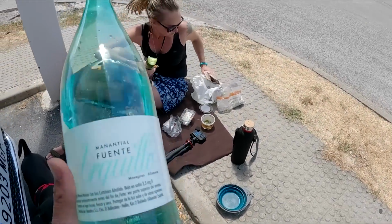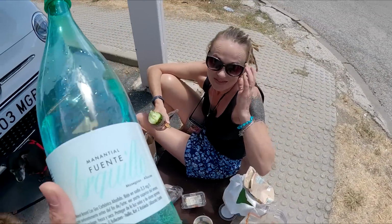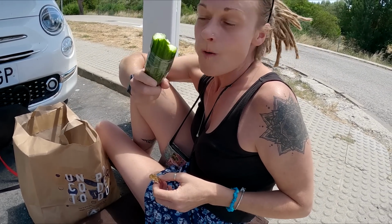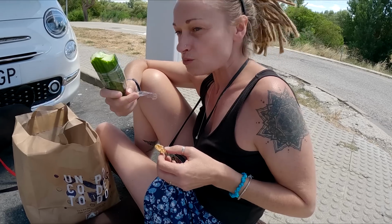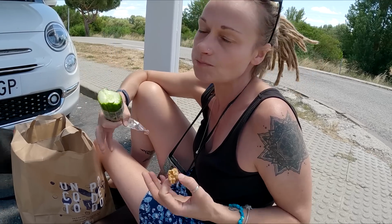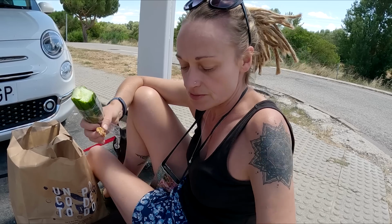Forgot the congas. The perfect beverage to wash down a romantic picnic of cucumber. It's just cracking me up, eating a whole cucumber like that. We can't be bothered to find the knife. It's somewhere in the van and we just want to stop really, really quickly, finish up our snacks and get back on the road.